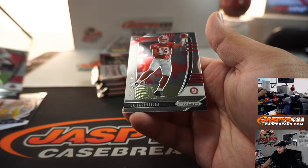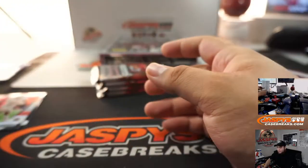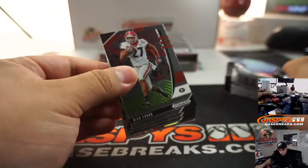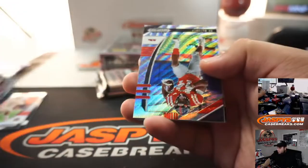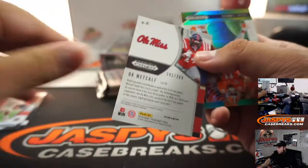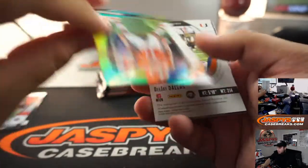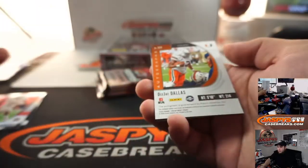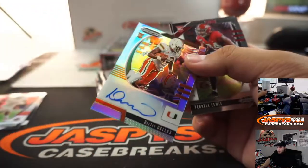J.K. Dobbins and Tua Tagovailoa. DK Metcalf for Ole Miss. Isaiah Simmons to 249.